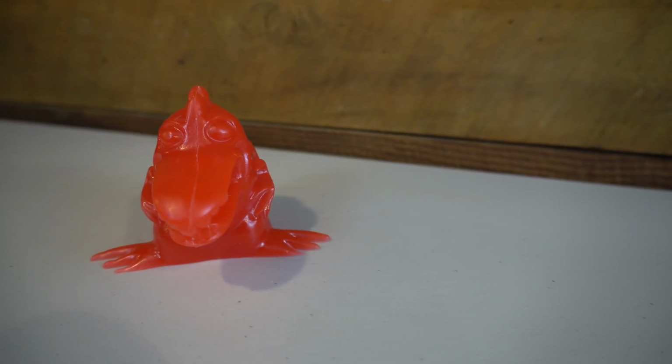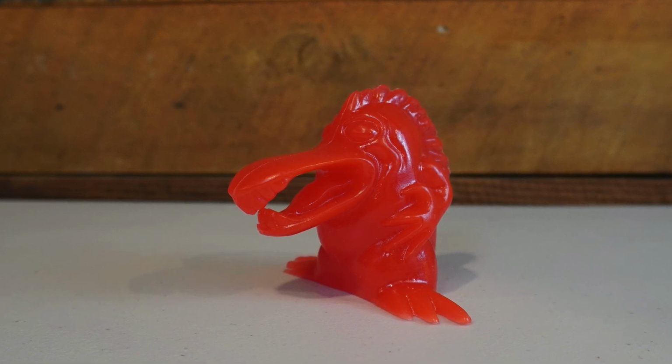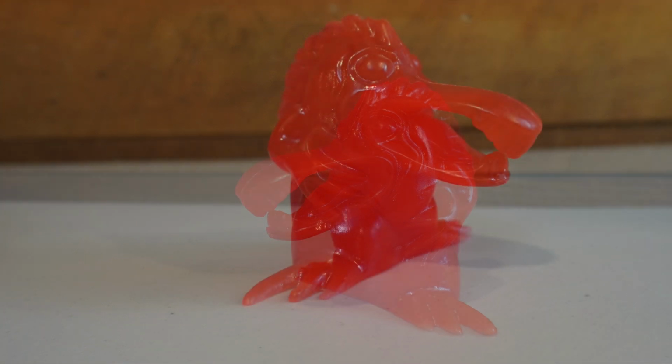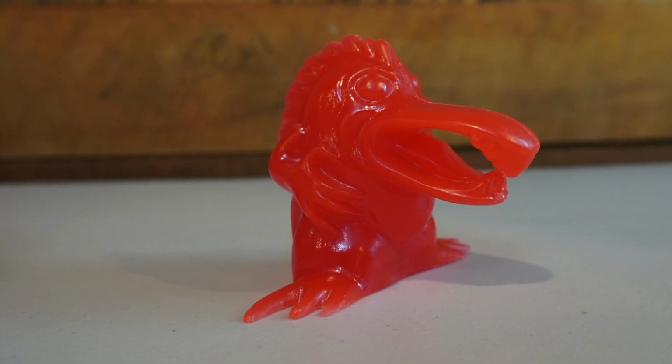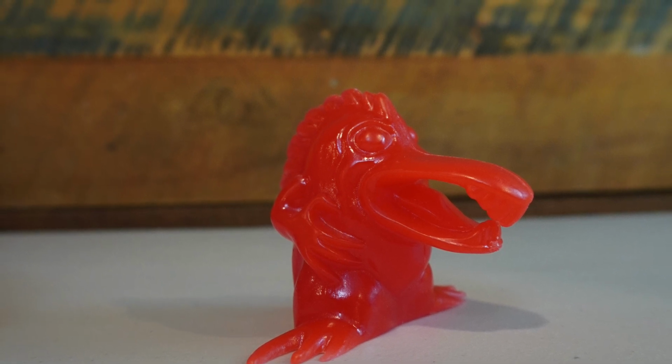The way the mouth looks is great. The way they pulled all of the details off here at this larger scale, it looks fantastic. And honestly, I think this one has the closest to the original in terms of color. So really, really dig Winston's 2XL Chomper Ghost.